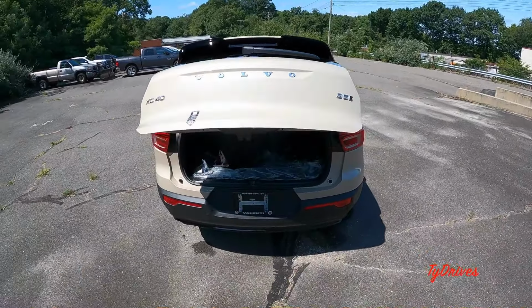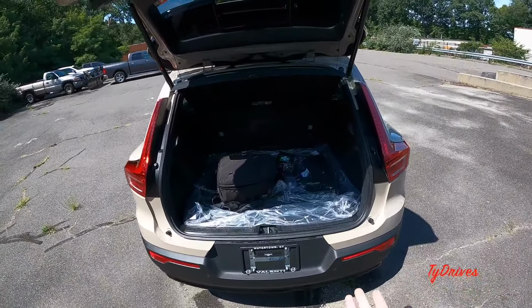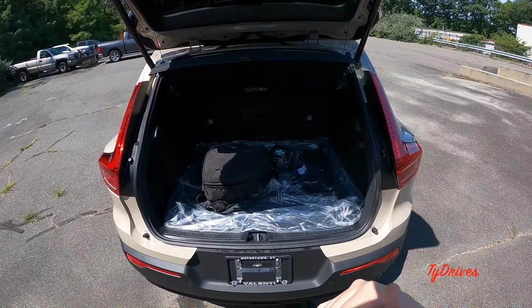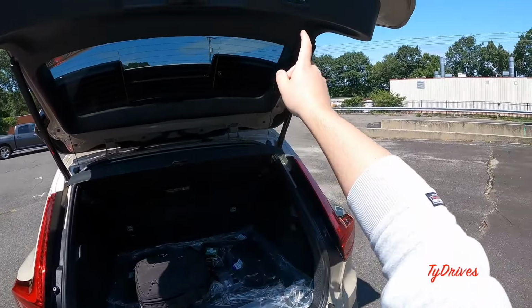Now, of course, we have the powered trunk. Pretty good amount of space for a vehicle of this size in the rear. We've got the cargo cover and some hidden storage down below. 60-40 split seats with a pass-through.